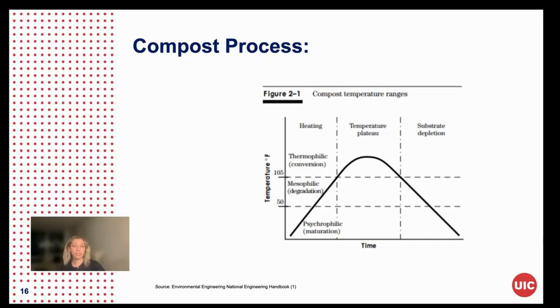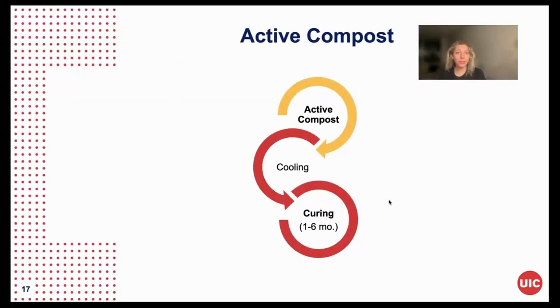Active composting, also known as the lag time, is the time necessary for the development of the microbial population. As the microbial population begins to degrade the most readily degradable material and the population increases, the heat generated by the microbial activity is then trapped by the self-insulating compost material.